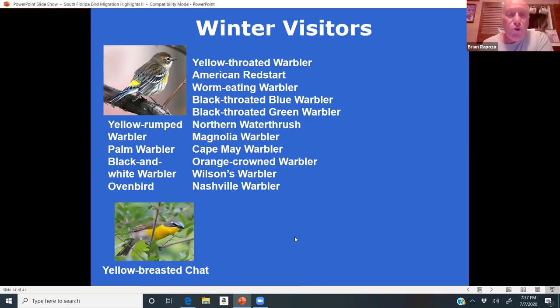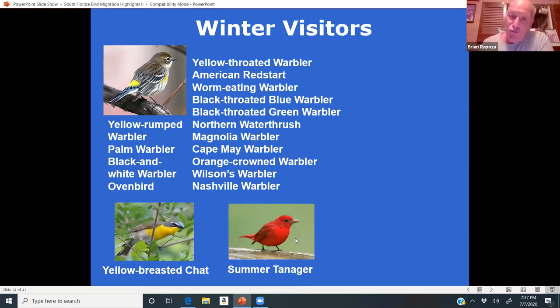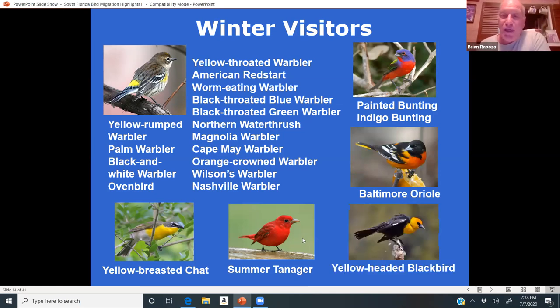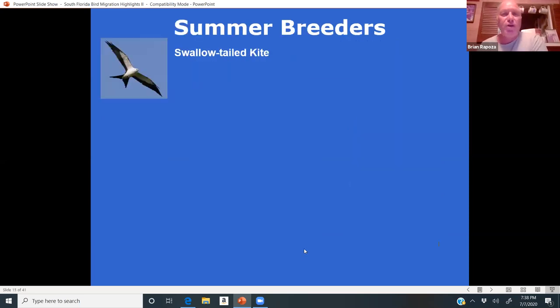Yellow-breasted chat is also a winter visitor, as is, ironically, summer tanager here in South Florida, usually a winter visitor, so fall through spring, as are painted buntings and indigo buntings, as are Baltimore Orioles, and especially in Palm Beach County, yellow-headed blackbird is a winter visitor. So those are all of the birds that you can't find at this time of the year. You have to wait until fall for them to start to arrive. They'll be here through the winter, and then they'll be leaving us again during the spring.